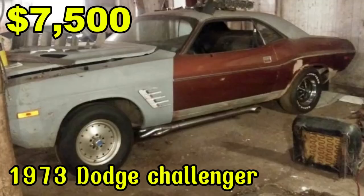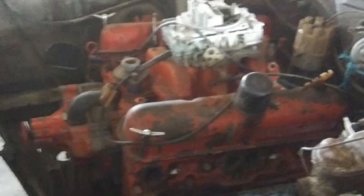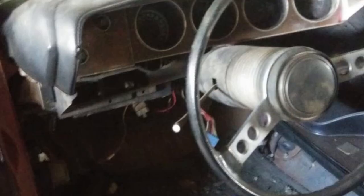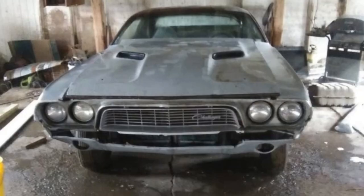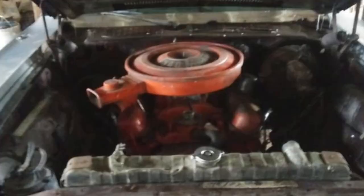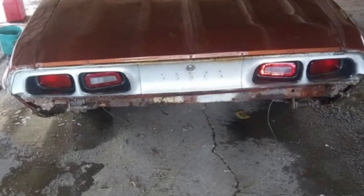Number 7. The 1973 Dodge Challenger, priced at $7,500. This special edition car comes with a 5.9L 360 engine in good condition. The car has also been plated and hasn't been used this fall. The interior features white leather seats, giving it a luxurious feel. Although it needs some bodywork, the structure of the car remains solid and clean for its age, with low mileage and an automatic transmission.